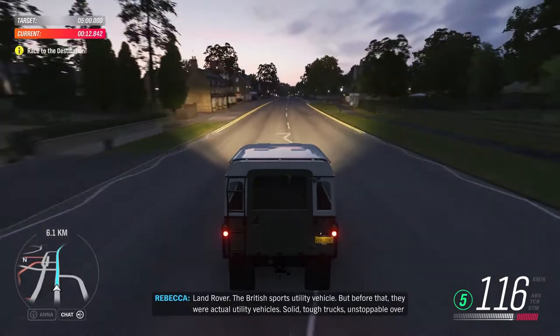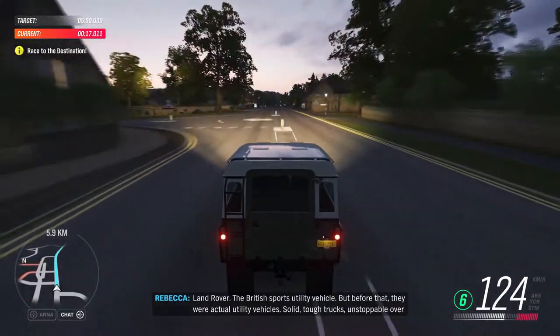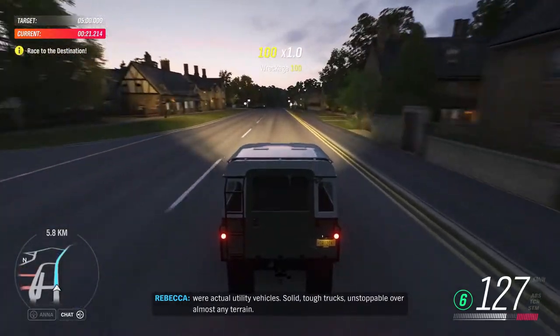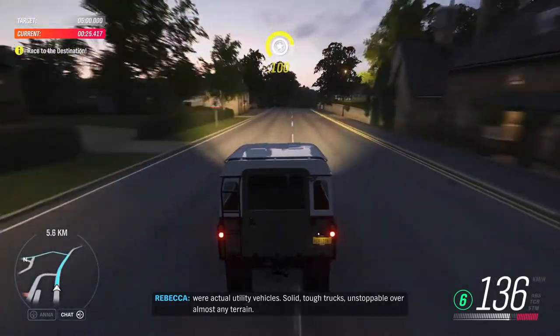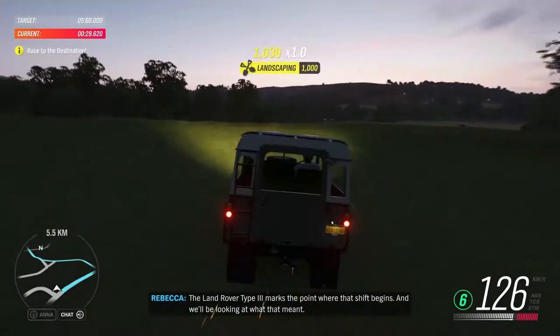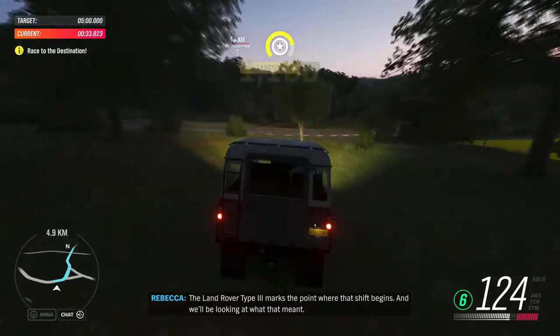Land Rover, the British sports utility vehicle. But before that, they were actual utility vehicles. Solid, tough trucks, unstoppable over almost any terrain. The Land Rover Type 3 marks the point where that shift begins, and we'll be looking at what that meant.